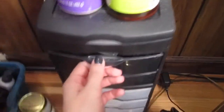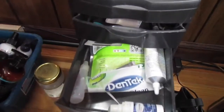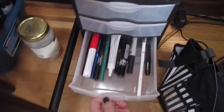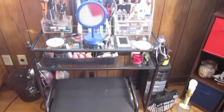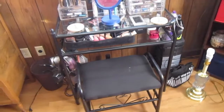Down beside my vanity, I have these drawers where I keep makeup that I do not use. So I'm just going to show you the insides of these drawers. I'm not going to go into detail here. Then this little bag I got from Hobby Lobby I use when I travel to carry my makeup. So that is it, you guys. That is all of the makeup that I own and the way that I store it.